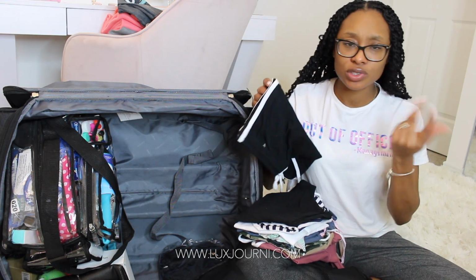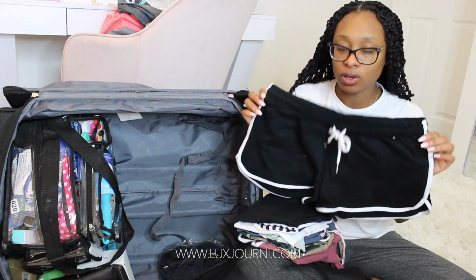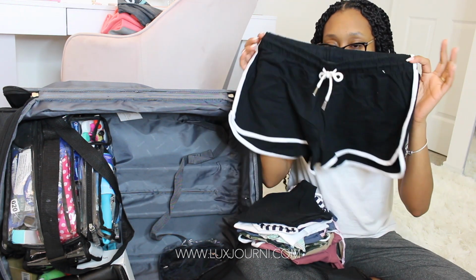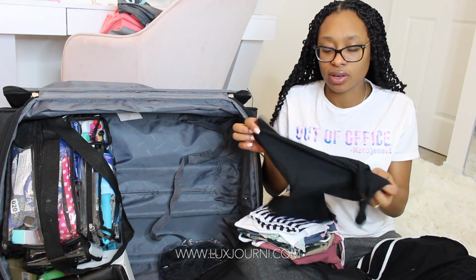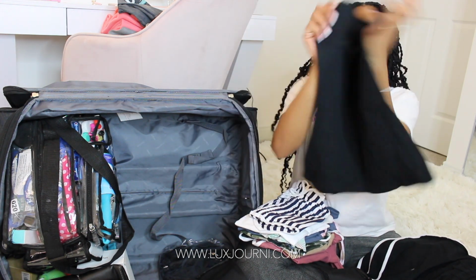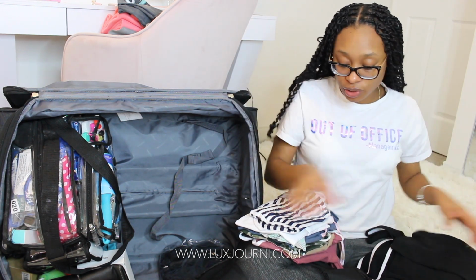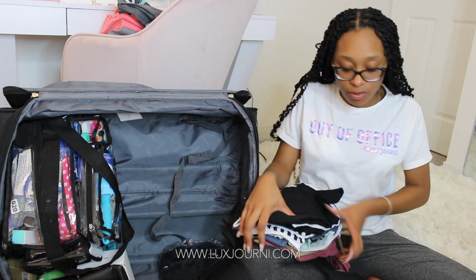So I'll just show you guys one example of an outfit. These shorts, they're pretty big on me. I thought it would have been smaller, but I got these shorts and basically like a vest, or what do you guys call it, like a wife beater or something like that. And that's majority of these. Pants, wife beater. So I have 5 night outfits.